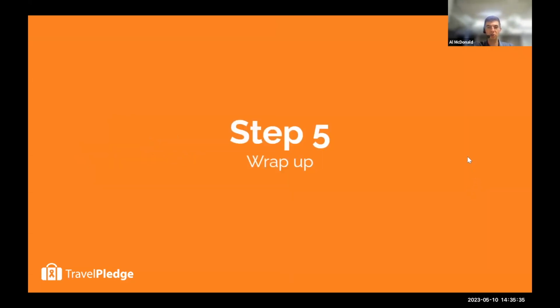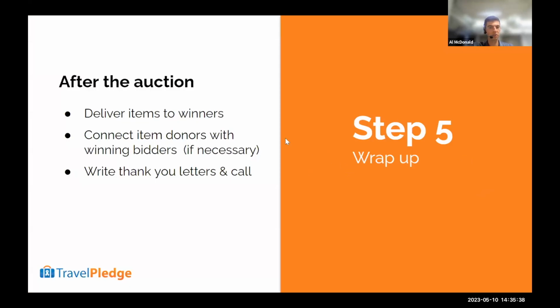All right, the final step is to wrap up your auction. So deliver your items to winners, and connect item donors with winning bidders if necessary. So the example of that would be if somebody had donated a round of golf at their country club, you would need to connect them with the winning bidders, and then write thank you letters and call and say thank you. Communicate how much their item helped. If their item didn't sell for a ton, you can talk about how successful your event was, and it wouldn't have been such a success without them. But make sure you thank everybody because you want to retain them for next year. It's going to make your job much easier.